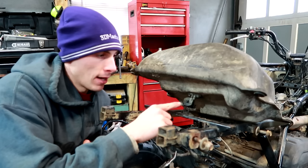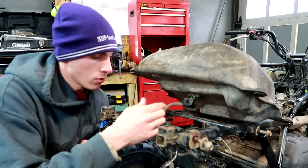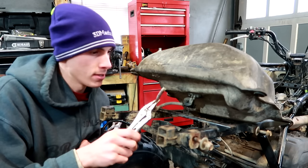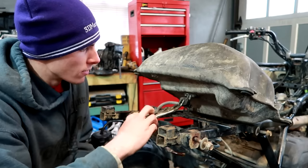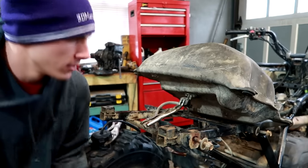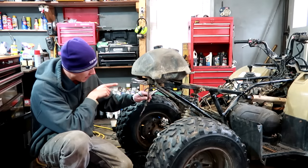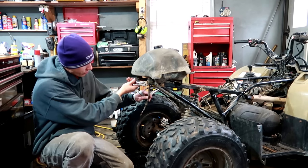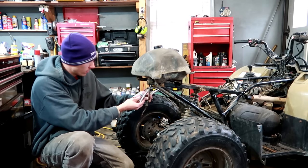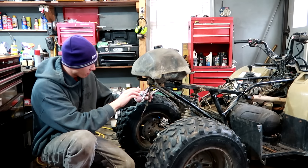Before I continue, I want to go ahead and check if this petcock, or the fuel shutoff, works. So what I'm going to do is take off my vice grips. That should be reserve. That should be off. That should be on, so I'm going to test off. I have the fuel shutoff on, and the stream that's coming out is terrible. So that's telling me that we have a clog, and it's probably this fuel filter here.